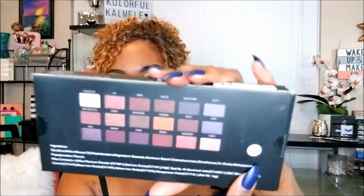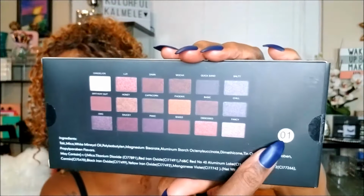But this palette is variation 01. That's the one that I purchased. I believe they had 2 different variations. One of them I think was a little bit more smoky, and this one was a little bit more of the purple tone palette. So I really, really gravitated to this one. They do have a cruelty-free sign or symbol here on this side of the box.